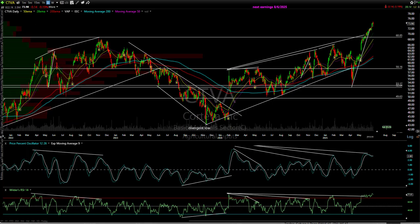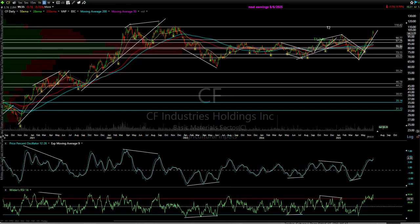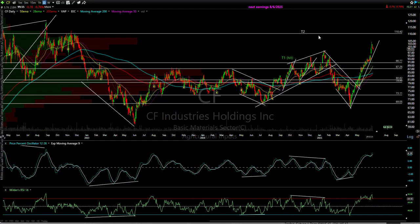And these are the other ones in that sector that, when I started getting bullish last year on the ag input stocks, CTVA was back here. That one's already run up about 70%, walking up this trend line. NTR I just covered. CF right there, coming up on T2. We've already hit T1.